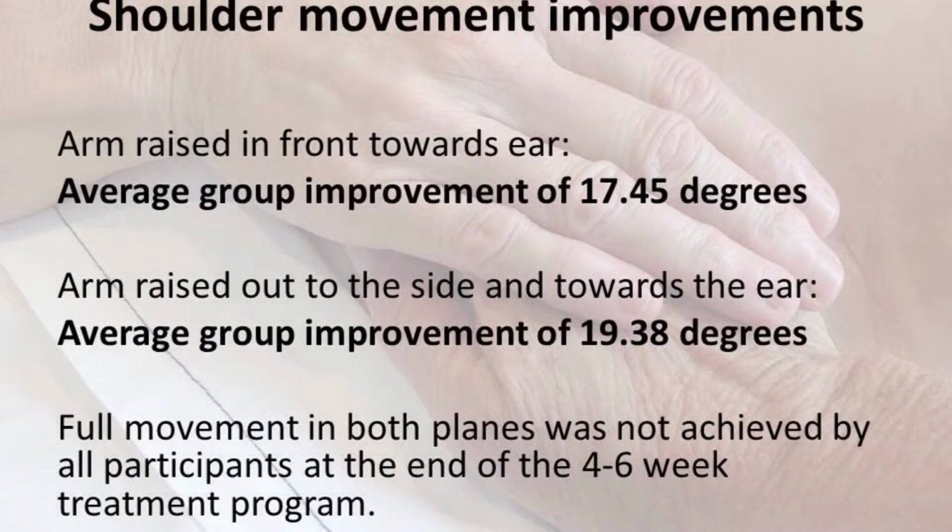Shoulder movement improvements, again recorded as the group mean, was an improvement of 17.5 degrees in arm to ear, raising to the front, 19.38 degrees when the arm was raised out to the side towards the ear. It is worth noting that full movement in both planes was not achieved by all participants at the end of the 4 to 6 week treatment program.